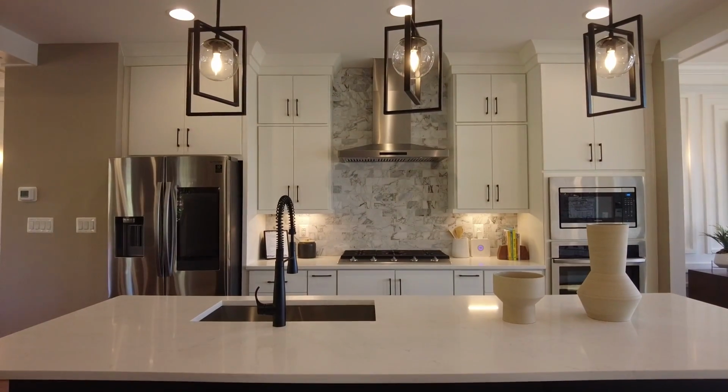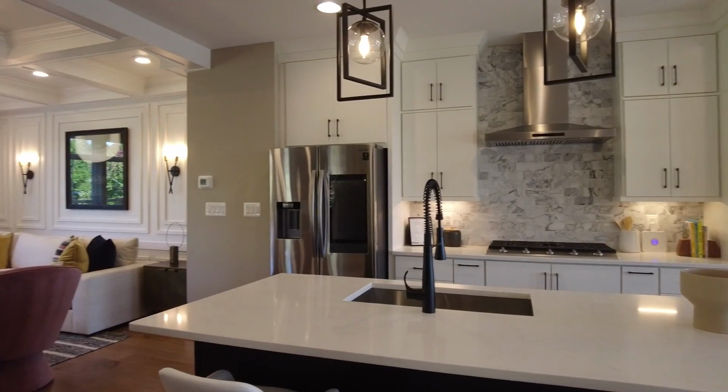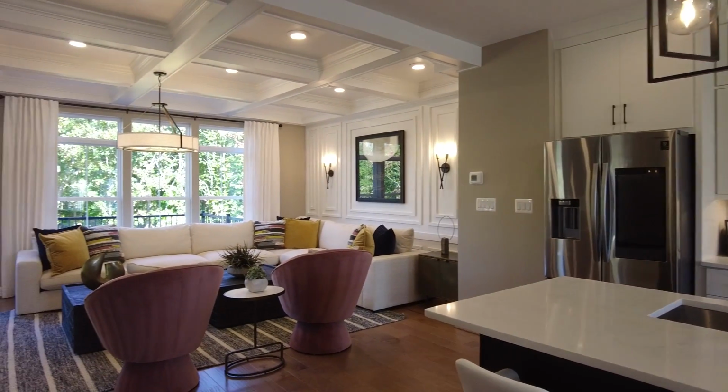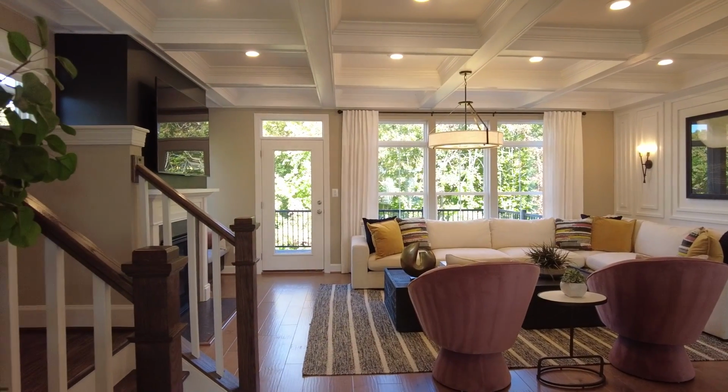Like I said, Miller & Smith does a great job with their design choices and the layout.